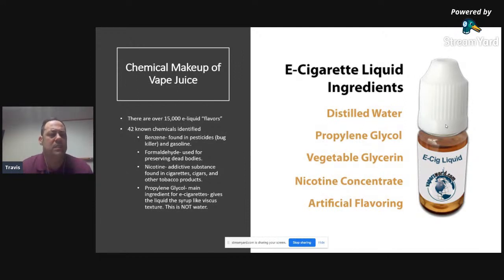If you put any of these 15,000 e-liquid flavors into a spectrum analyzer, which is a chemical analyzation machine, we do know about 42 chemicals that show up in just about every one. I listed a couple of them here because most people have heard of some of these, and if not, they can relate to them. Benzene, which is a chemical found in pesticides or bug killers and gasoline. The easiest way I like to explain this to my audiences is that benzene kind of smells like gasoline. It is an industrial chemical.